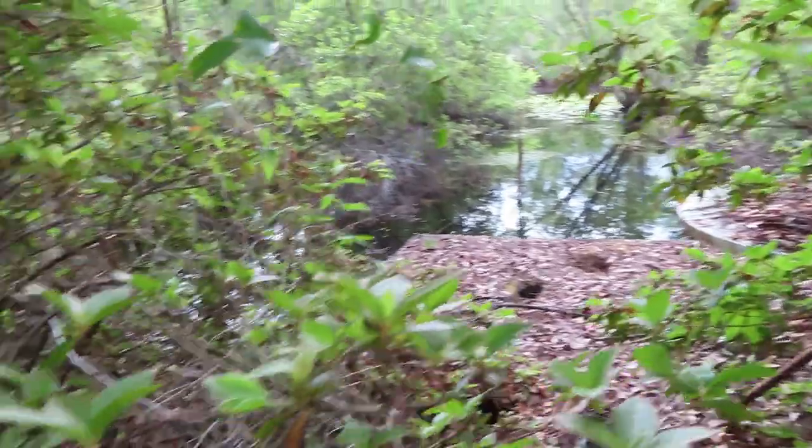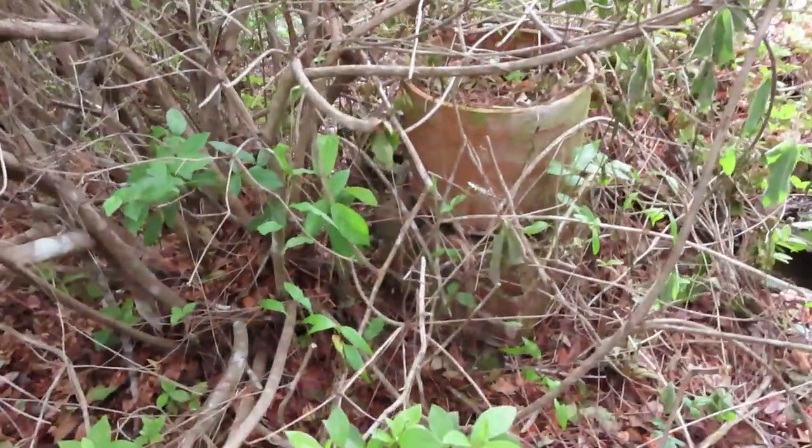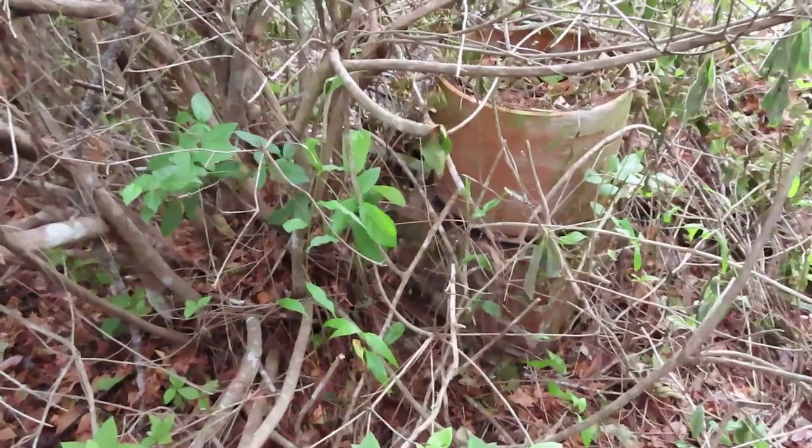Look, there's some planter pots there too. There sure are. You know what we should do? There's cinder blocks too. We should knock that over and see if there's any hidden money. Next time.